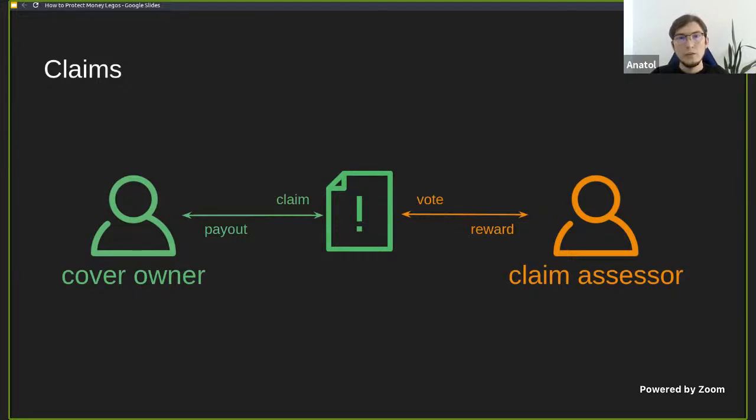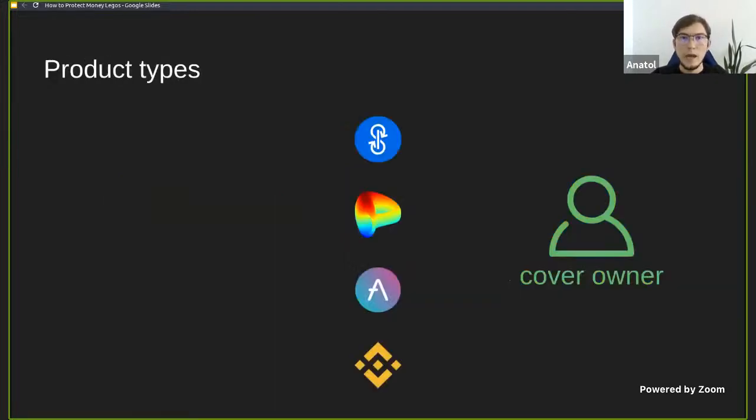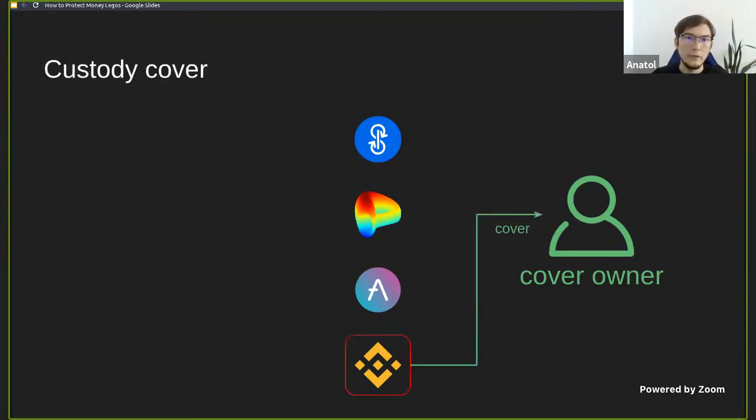Moving on, I should talk about product types. We have the protocols, the projects that you can see, but there are different risks that we can cover. For example, if we're talking about a centralized exchange that takes custody of the user's funds, then we offer custody cover. A user would buy custody cover, and if the withdrawals are halted or the funds are lost from the exchange, then the cover owner will get reimbursed.